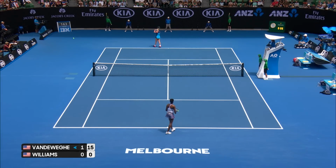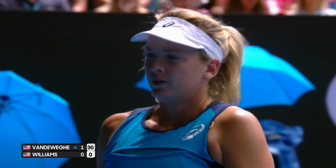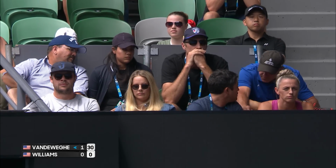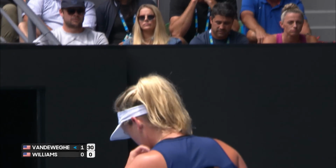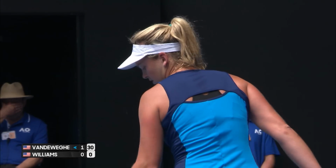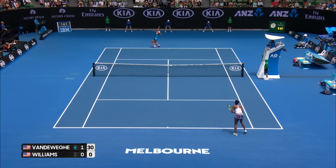Just like that. But it's not only the kick. She can slice it. She can flatten it out. 30-11. She constantly makes her opponent think, where's CoCo going to serve? Yeah, how fast is it going to be? What kind of spin has it got on? It's like a good pitcher in baseball. Disguises it so well.